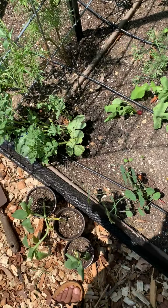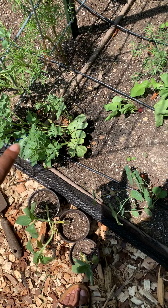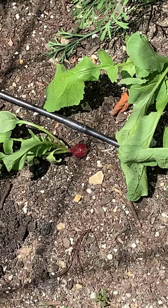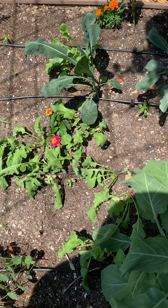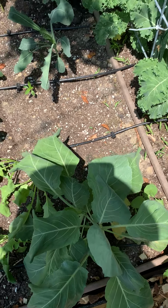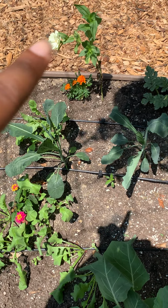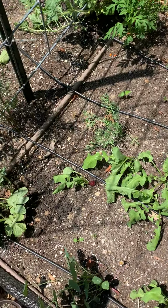Over here, I don't know what kind of watermelon this is. I'm really good at marking stuff. Here are some more radishes. This one is forming a root. Lantana, more collard greens, more dinosaur kale, polar bear zinnia, marigold, and I'll walk around to the other side for the other stuff.